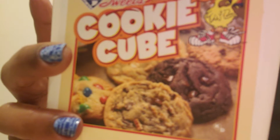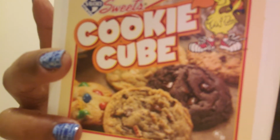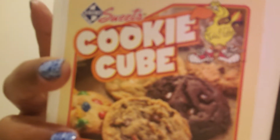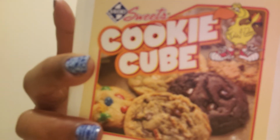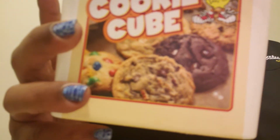I do think that the quality on these has changed because one year I bought them a few years back, and I liked them so much that when the person sold them again that next year, I bought two. They tasted a little different this time. And I know that sometimes ingredients on things change, but I would repurchase these for school again, or from a school.